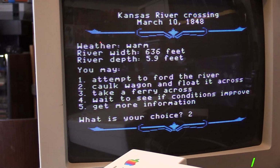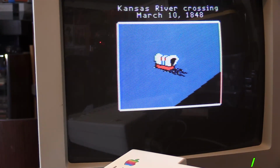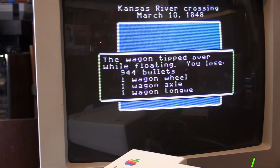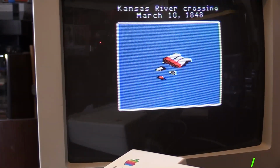Fingers crossed. Here we go. Don't fall, don't fall. Oh my gosh, the wagon tripped over while floating. You lost 944 bullets, one wagon wheel. Oh my gosh, that kills, man.